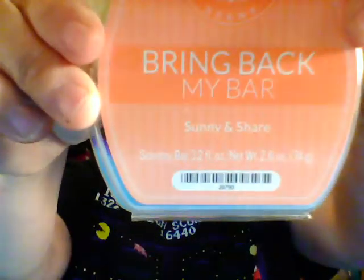Okay, the next one is Sunny and Share. And it is a very yellowy, bright wax color. Oh, this is nice. I have smelled this one before. Sorry, that wasn't because of the scent. I had a little something in my throat. I think this one was also in my starter kit. And it is a nice clean scent. Great for spring, summer.